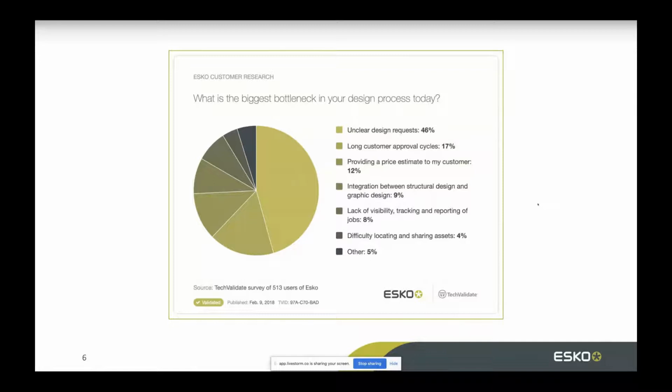I thought that would be higher, but again, this is the number one problem that customers reported, simply unclear design requests. A sales rep called in a job and wants a quote for this job on this stock, and then maybe they didn't give me the stock, maybe they didn't give me the quantity, maybe they didn't give me any of the sizes. I didn't get enough information, those types of things.